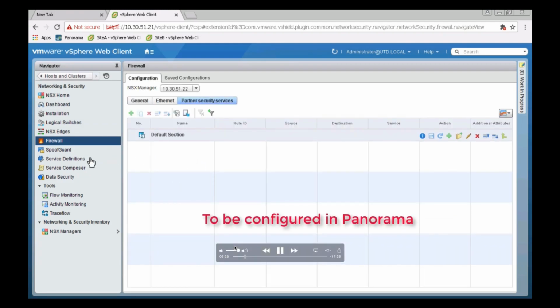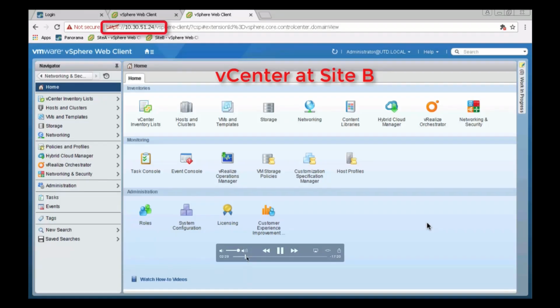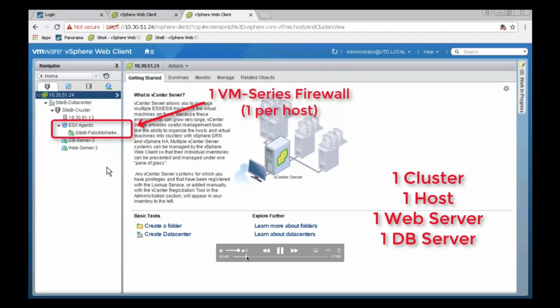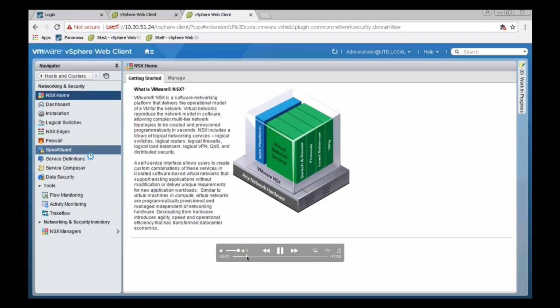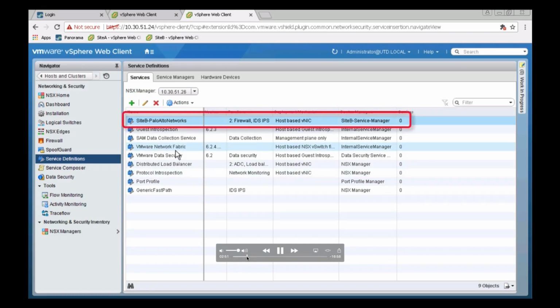Similar configurations you will see in Site B as well. It's a fresh configuration. You will see, in this case, just one host, just one DB server and web server. These are multiple sites. I'm going to configure similar policies for both sites and push them from a single Panorama. That's the use case we'll be talking about. Again, the service definition will show Site B Palo Alto Networks. This setting again is coming in from that single Panorama management UI. And the installation shows that everything is successful as well. So let's jump right in.